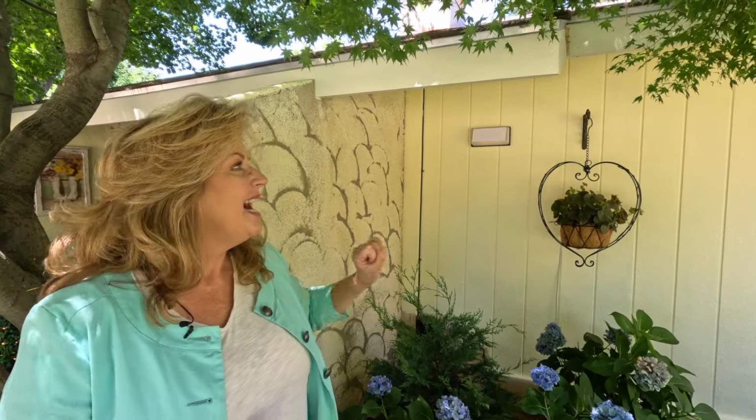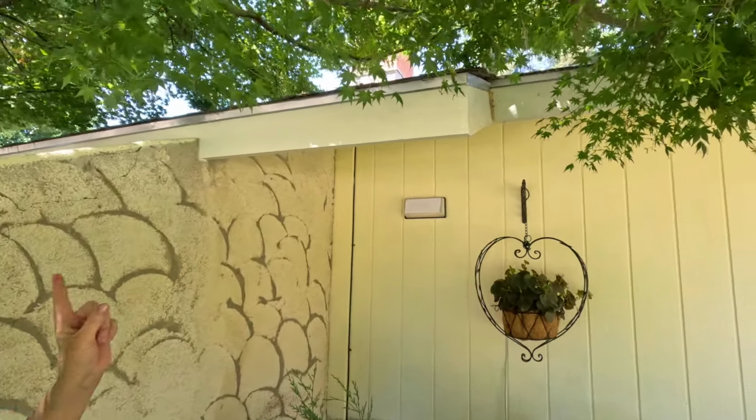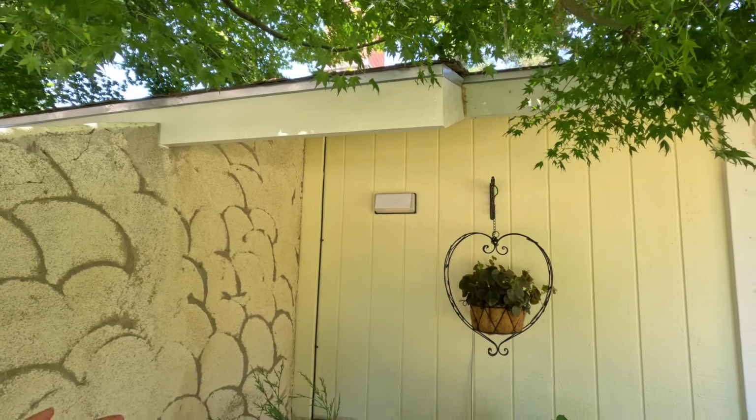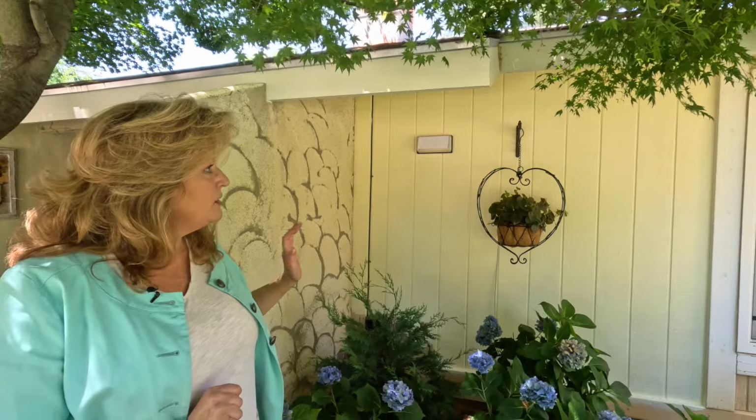So once we found the color, we knew we needed satin for the wood siding, semi-gloss for the trim, which is Swiss Coffee Bear, and for the stucco, we needed a flat. We got all the paint, and we started really from the entryway. We're going to get the front of the house done, and then we'll go to the back of the house.